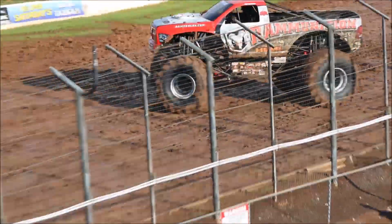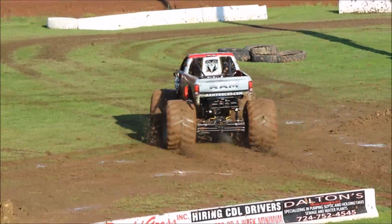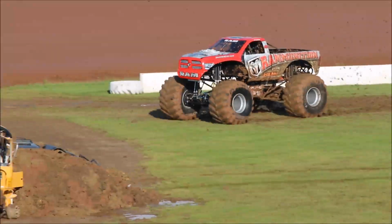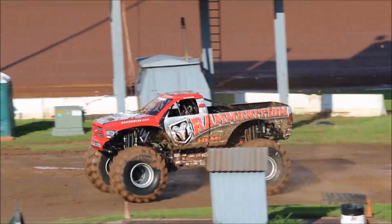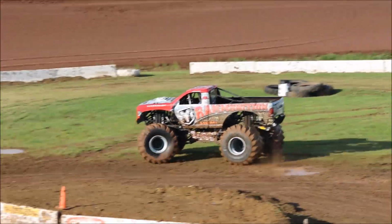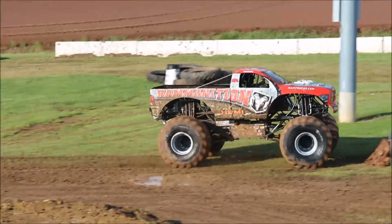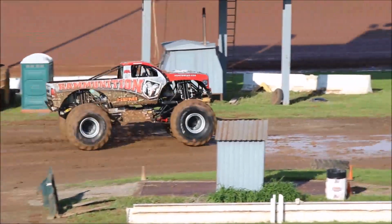Sliding that Dodge around, about to go into the infield. Let's see what he's got. Is he going to go out to that bus? Sliding that truck around. You can see the grass just going everywhere. Oh, wait a minute. I think he's about to hit the stack here. He's going for it. There's some cars, some vans, some station wagons everywhere. It's a good combination jump if you want to hit that. I think he's about to hit it from the other side now. Getting some nice air, and he crushes the roof of that station wagon.